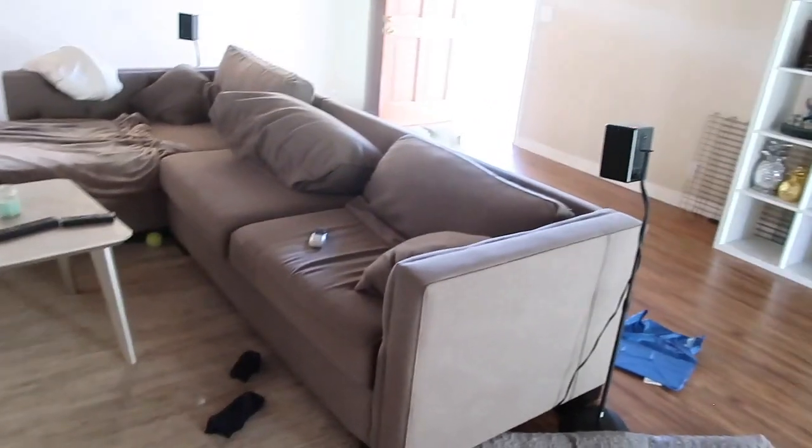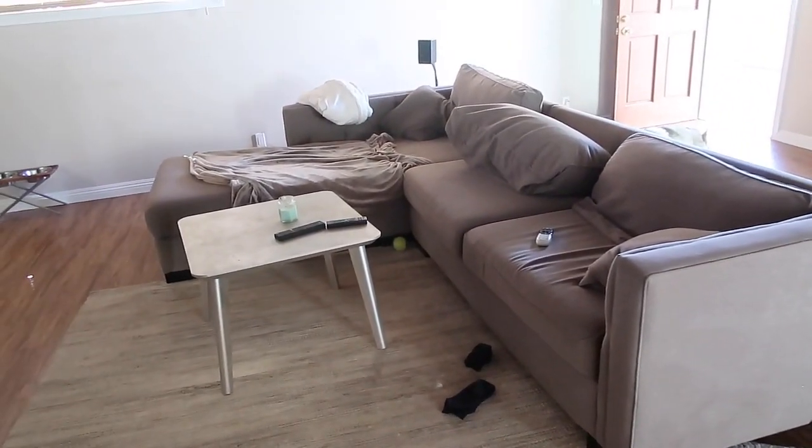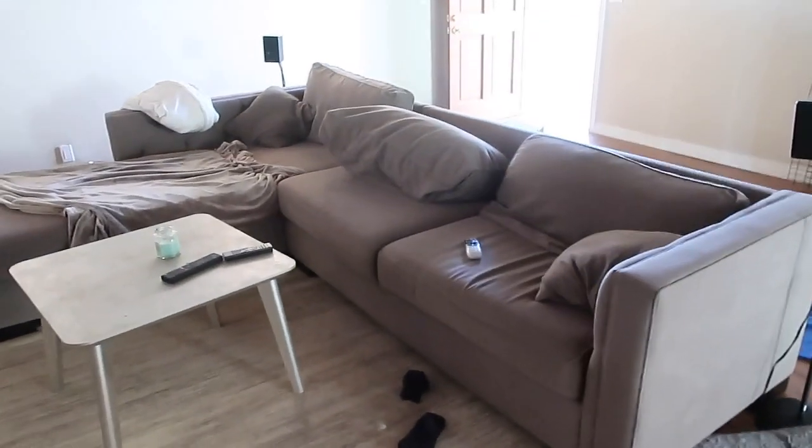Then we have our couch right here. Sorry guys, I thought it was a little bit nicer, but I guess not. And we got this carpet from Target. It's really nice because it's durable for the dogs. And we have our couch right here. Oh my gosh, it's looking like a mess. So sorry.